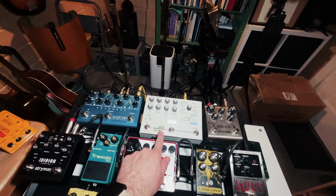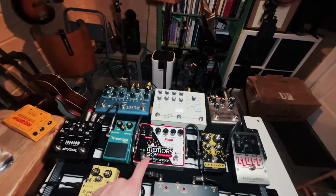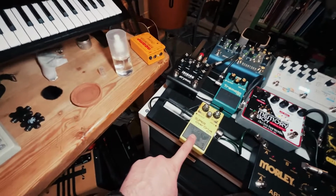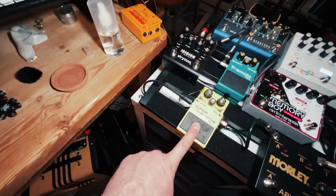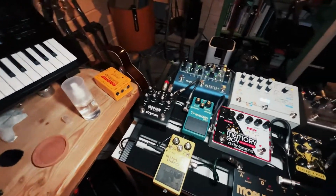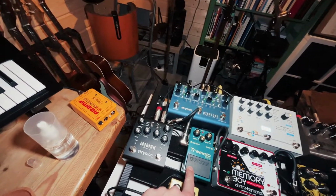The Microcosm, amazing pedal, absolutely love it. These are Deluxe Memory Boy, another pedal from my childhood. This is the Super Overdrive Boss SD-1, a pretty classic pedal, which I've owned for something like 25 years. This is a little Boss tremolo pedal.